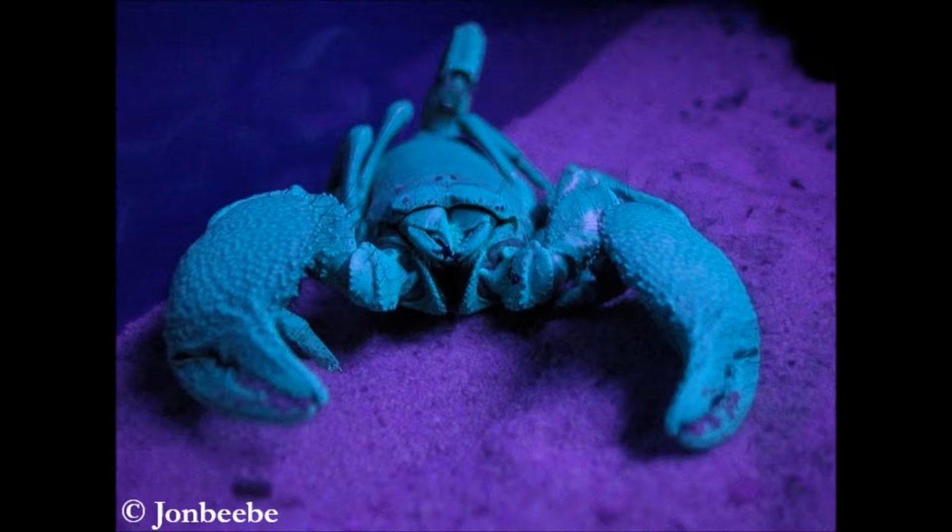Firstly, what is it that causes a scorpion to glow? Well, the answer lies with two molecules found in the cuticle of the scorpion, beta-carboline and 4-methyl-6-hydroxycoumarin. Now when UV light hits these molecules, it gives them energy and causes them to change from a resting state to an excited state. However, these molecules do not stay in their excited state forever and will revert back to their resting state, releasing any excess energy in the process as photons.